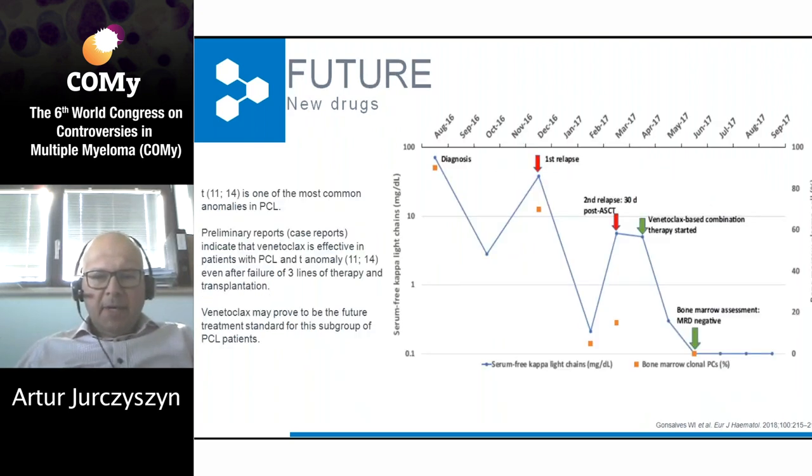This is a case report of a patient with translocation 11;14. As you see here, the patient was treated with some drugs before, also with autologous transplantation. And with venetoclax therapy, there are very nice results, molecular, and this patient is MRD negative.